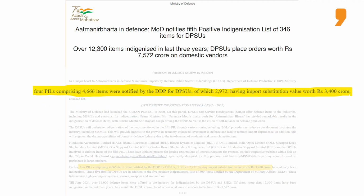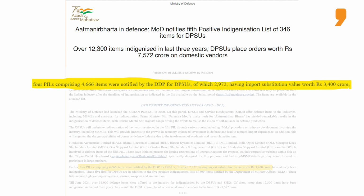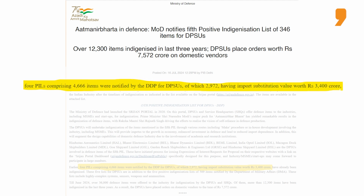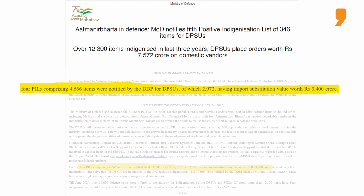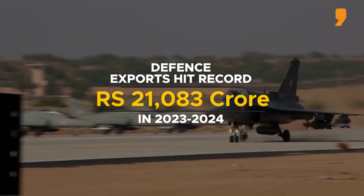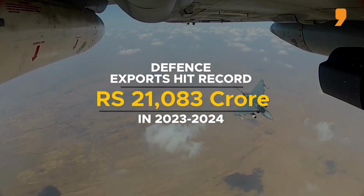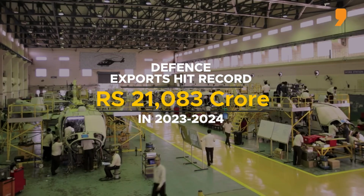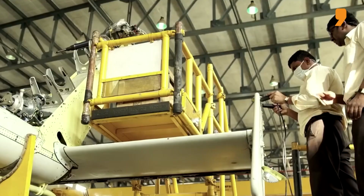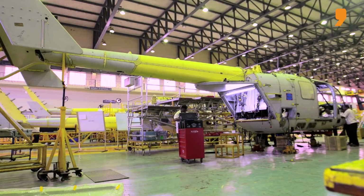Earlier, 4 PILs comprising 4,666 items were notified by the Department of Defense Production for defense public sector undertakings. Out of these, 2,972 items have already been produced domestically. Defense exports touched a record of Rs 21,083 crores in the financial year 2023-24. This shows a growth of 32.5% over the previous fiscal year, when the figure was Rs 15,920 crores.